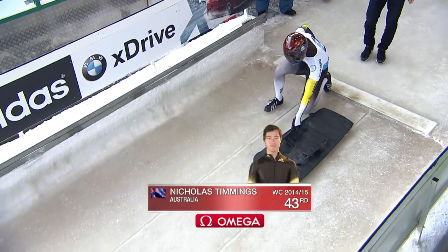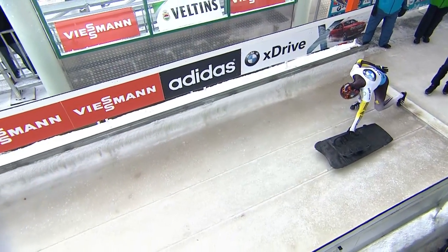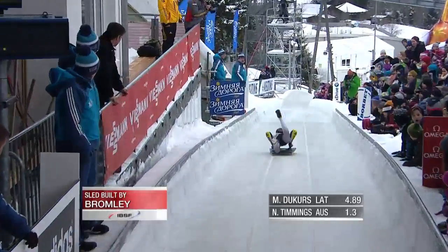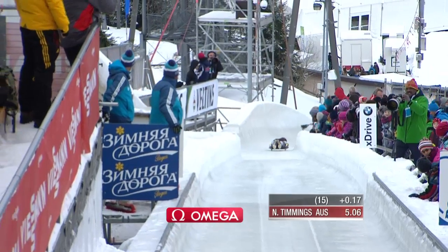Next up is Australia's Nick Timmins. Dean standing right there behind him. Fraternal twin brother. 24-year-old, half Japanese, I discovered yesterday. They're both fluent in Japanese. They're heading to see their other half of the family on the way home to Oz.